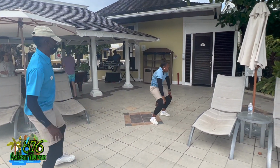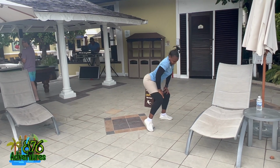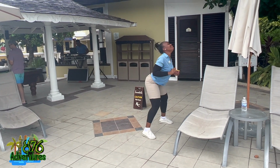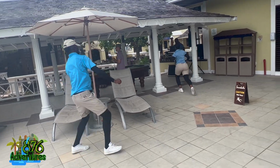And the DJ as well, the DJ did not go on with himself, I'm gonna play it, look like a tune. Yeah, big up yourself, Mr. DJ, right? So out here now, this is the main entertainment area, which is by the main pool.